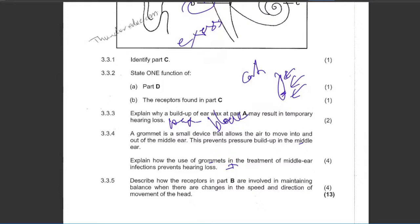Number two, middle ear infection causes fluid to block the middle ear. The eustachian tube is automatically blocked also. So if the pus or that fluid is drained, it means that even the eustachian tube can equalize the pressure on either side of the tympanic membrane, and then a person will be able to hear.